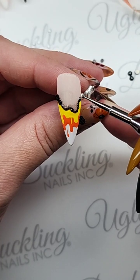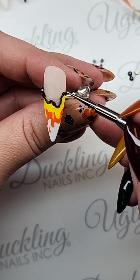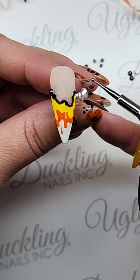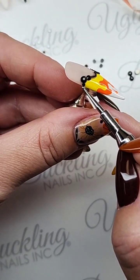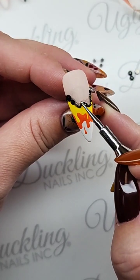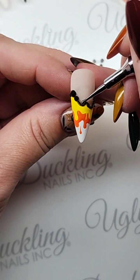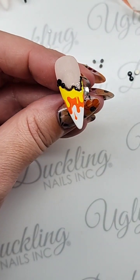So good. All right. And I'm not going to go all the way to the very edge of the nail, because depending on where the crystals and the caviar end, it can be a little bit irritating for somebody's finger. So we're close to the edge, but definitely not hanging over. So let's move these around a little bit more. Once I'm happy, let's put that in the lamp and cure that.